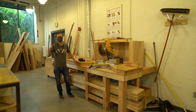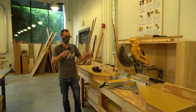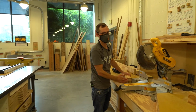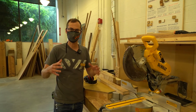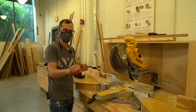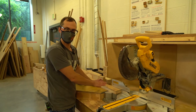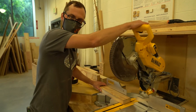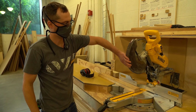So the table saw was for making rip cuts in parallel with the grain. The compound miter saw is for making cross cuts across the grain. The table saw has a spinning blade mounted in a stationary machine that you push the workpiece through. The compound miter saw works the opposite way. The material stays stationary and you move the blade in and out of the material. The same principles are at work though.